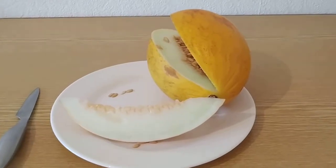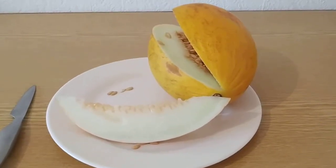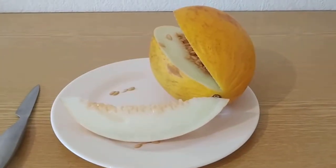Hi folks, this is all the fruit, and today I want to present you the honey melon.